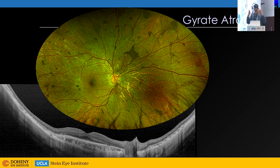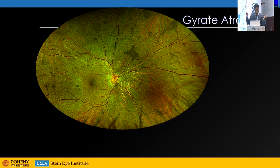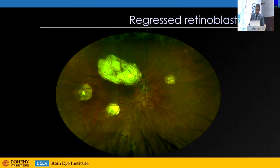Here's a patient, again, this is a wide field OCT, if you will, of this patient with gyrate atrophy. And I've always been curious, these little areas that you see out in the periphery, are there areas of preservation? And we've been able to study them, right? We can get an OCT. Wherever you can get the Optomap, you can get an OCT. So you can pass an OCT scan through that area, and you can see, in fact, there is no outer retinal preservation of that area. All these areas are involved in these patients' eyes.